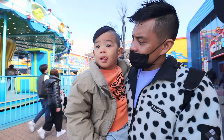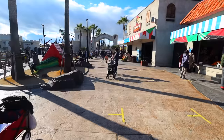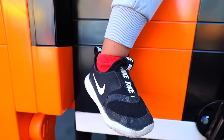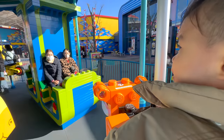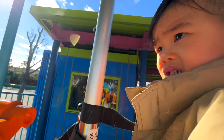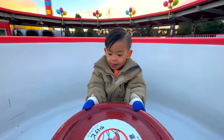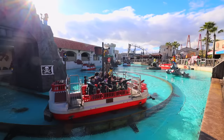What do you want to ride? You want to ride the merry-go-round? So as mentioned earlier, Wolfie is 2.5 and a little over 90 centimeters tall, which surprisingly meets the requirements for many of the rides here, starting with the merry-go-round and the Imagination Celebration in the Bricktopia area. Also Splash Battle, a boat ride in the Pirate Shores area.